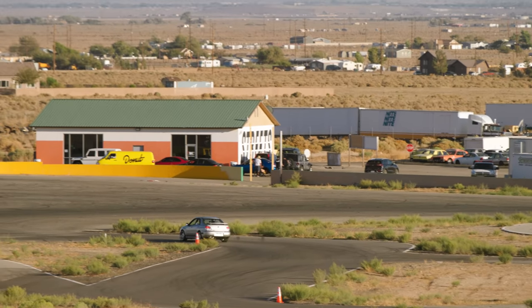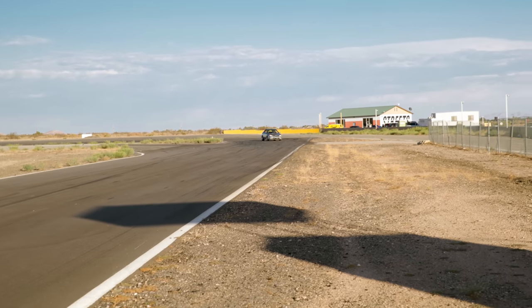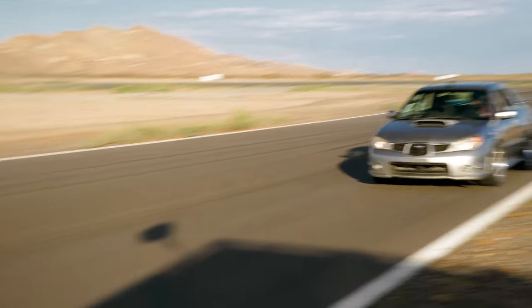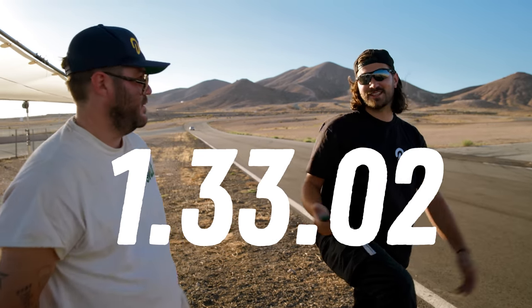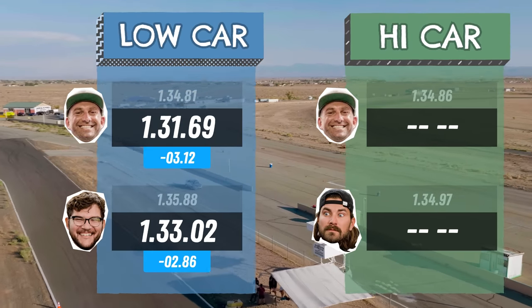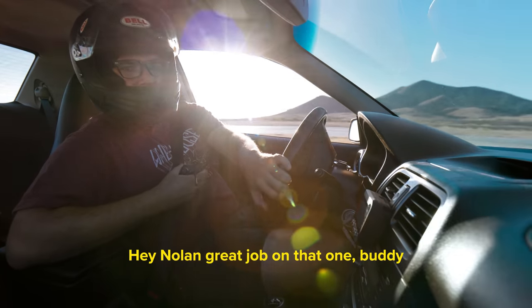He's still in pretty good shape right now. He's not too far off, but this last straight takes longer than it seems. 133.02. Basically 133 flat. That's pretty dang good. So we're seeing a theme here, which is pretty consistently, everyone's putting down 3 seconds faster. That's a lot. Hey Nolan, great job on that one, buddy.